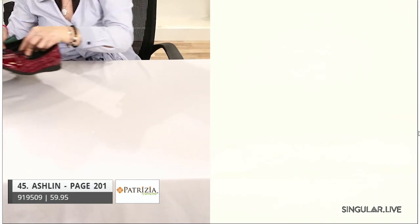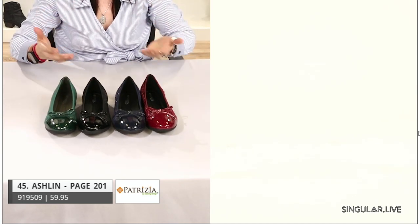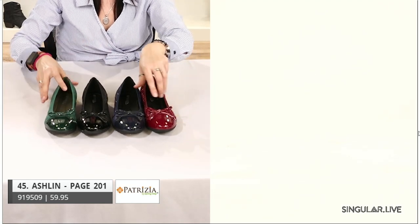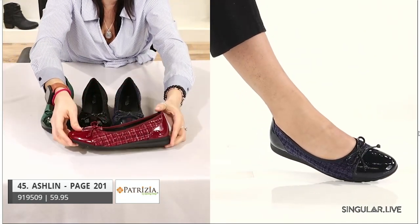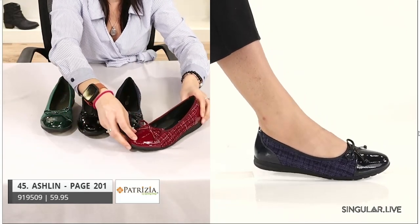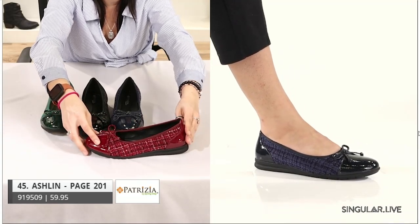And now we develop a very nice line of ballerinas, because now girls want to be stylish and comfortable, so we decide to make them flat. And in this same construction we develop Aisling. You can see Aisling has this flat detailing in the sides, and they are surrounded by all this pattern detailing here on the toe box and the counter heel.